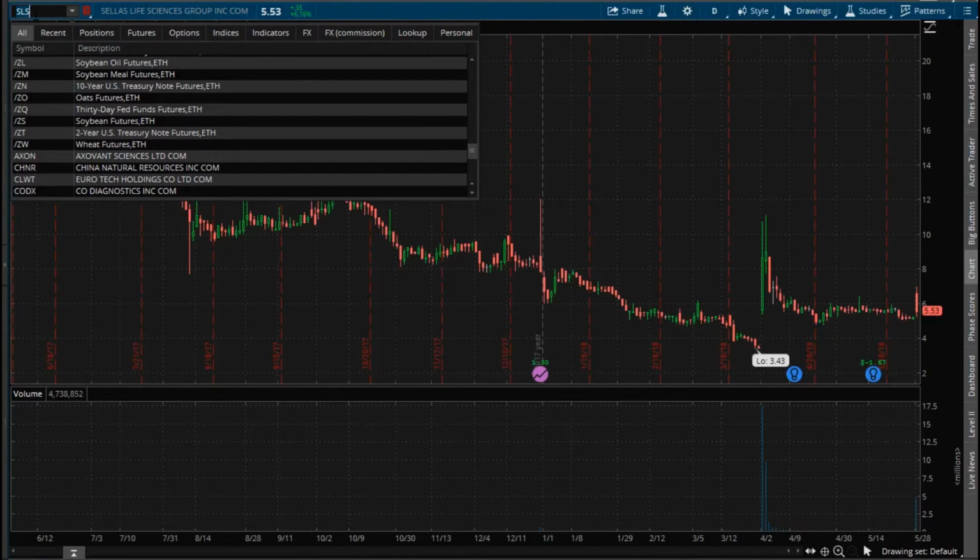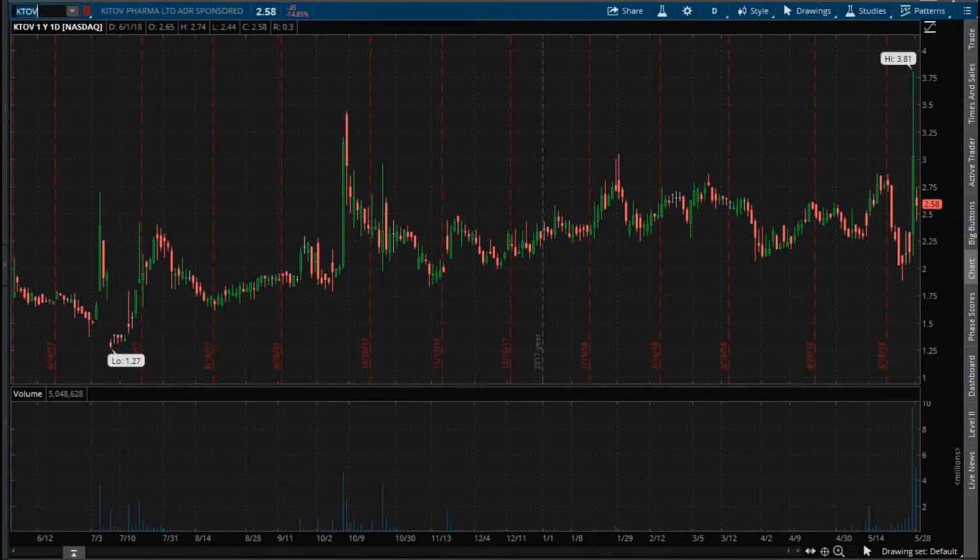KTOV is another ticker that I'm interested in. And these are all tickers I'm interested in because you'll see they have huge volume compared to the past. And that's a huge indicator for me. And they're volatile. I mean, look at from 220 to 380. It's a big range. I need big range.